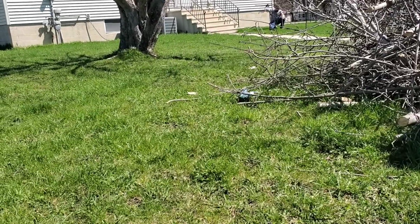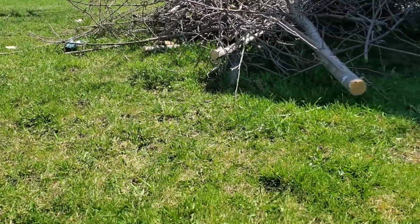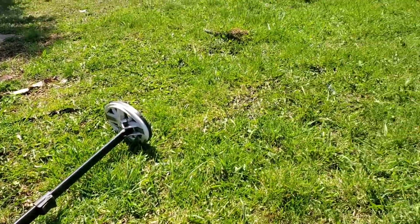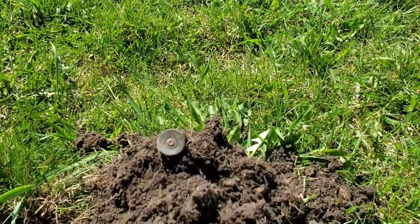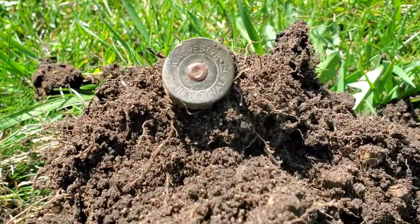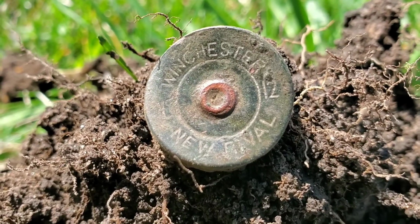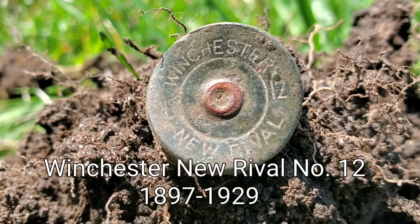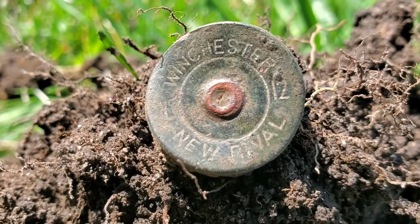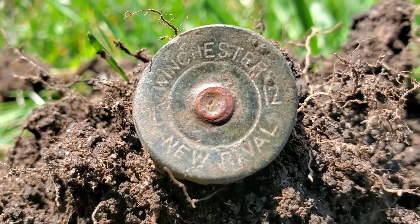So Jake is still working in the backyard learning his detector. And I moved along behind to the alleyway that sits just behind here, and a completely unexpected find here. A Winchester New Rival number 12. These were made between 1897 and 1929, I believe. Very nice. Definitely in the time era of this property.